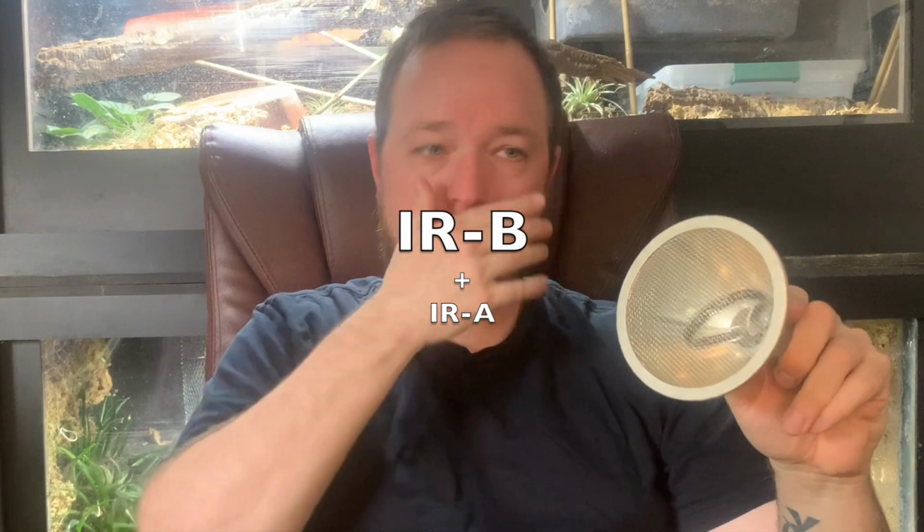So using heat appropriately in replicating the sun is very important. And this produces a tiny bit of heat in that wider range, in the infrared B range. But if you really want to add that in, this is a deep heat projector, also made by Arcadia. There's a few other brands that make these now too. This is going to predominantly produce infrared B radiation. Now we're learning from spectrometers and things like that that, honestly, these are not the best product.